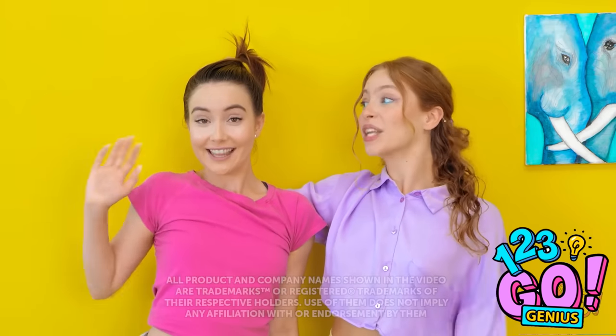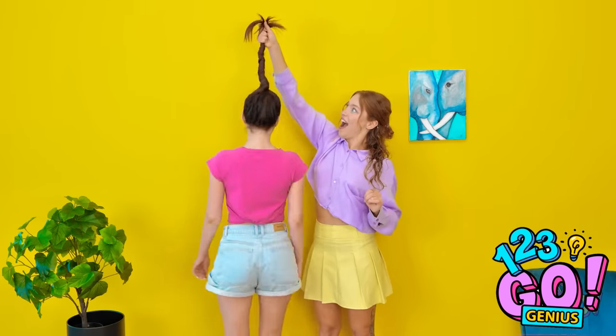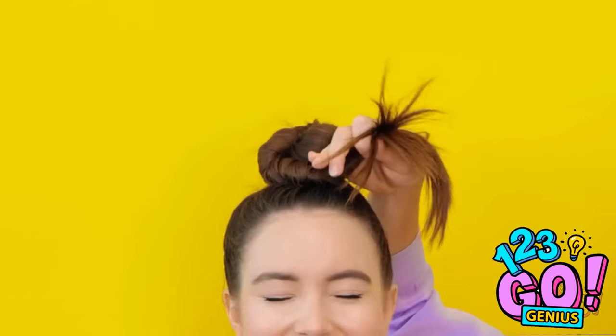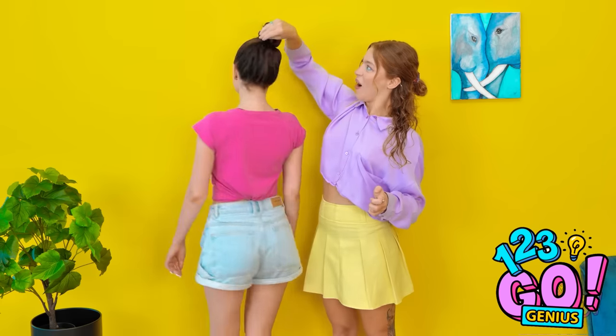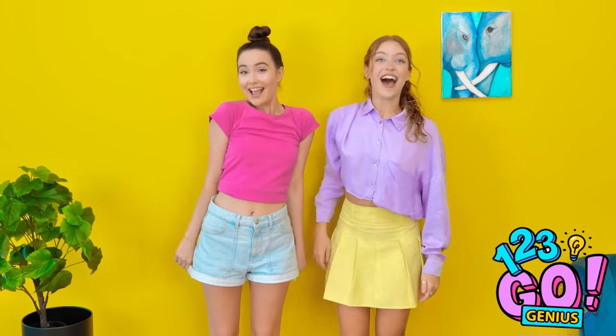Hey guys! Let's give you a new hairstyle, Naomi. Oh, I'm getting dizzy! Once your hair's twisted, I'll lower it into a bun. Okay, you can stop. Phew. Now we just need to put it in place. That's it! Quick, easy, and looks great!